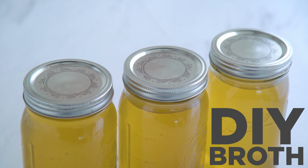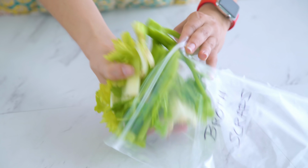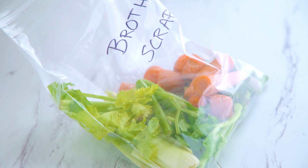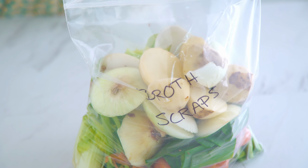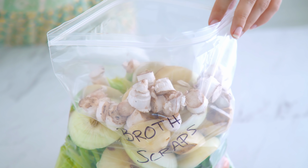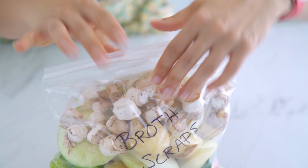It couldn't be easier. Simply save up your odds and ends whenever you cook. You can add them to a freezer-safe bag and freeze until you've got a full bag. Carrots, celery, and onions are key stock ingredients, but you can add other veggies for more flavor. Mushrooms, leeks, herbs, asparagus, and tons of others are great options. Stay away from broccoli, cauliflower, turnips, and artichokes, as their flavors can be overpowering in a stock.